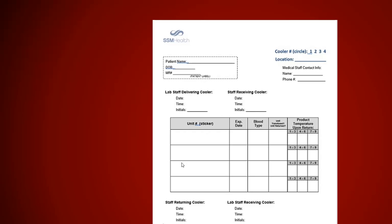A very important part is that the staff that is bringing the cooler back will fill out this information, and upon receiving the cooler, the person who receives the cooler needs to put the date and the time and your initials. The time is very crucial for this, and you're going to make a copy for them. We're going to make a copy for us. Everybody gets a copy and we're happy.